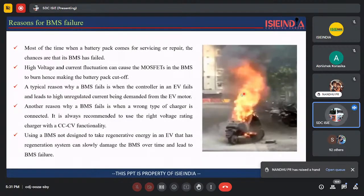Most of the time, at the time of servicing, they can find that the BMS has major issues, like the MOSFET is not working properly, or the ICs placed in the BMS circuit are not supplying the current demanded. An EV motor is demanding more current, but some assembly line companies have connected a motor which is unregulated and inefficient, or has more heat losses. So we need a regulated current power supply to the EV motors. These were the reasons for fires in two wheelers.